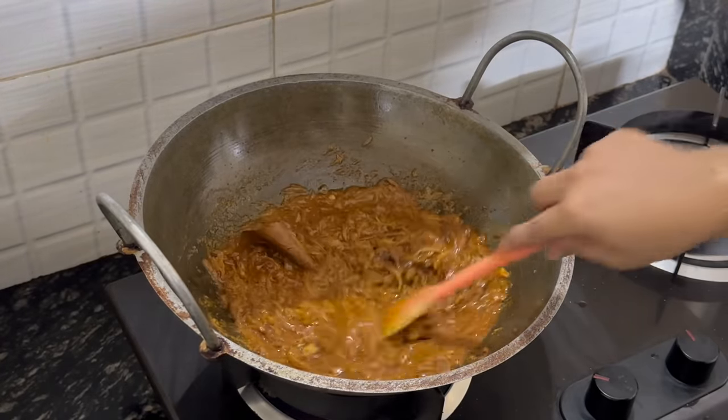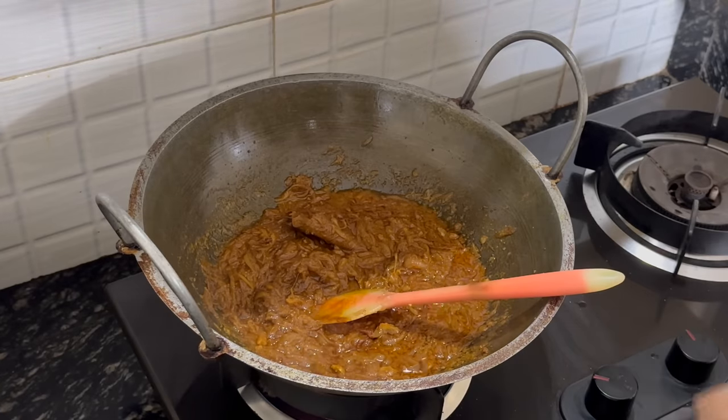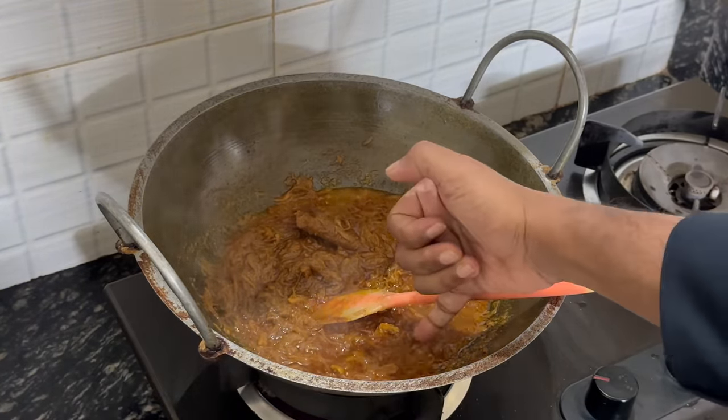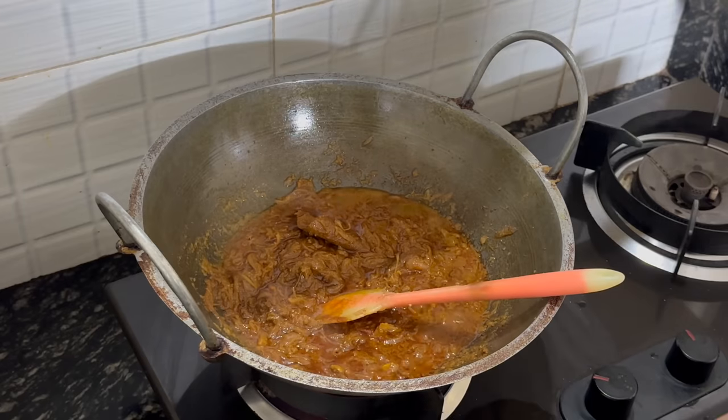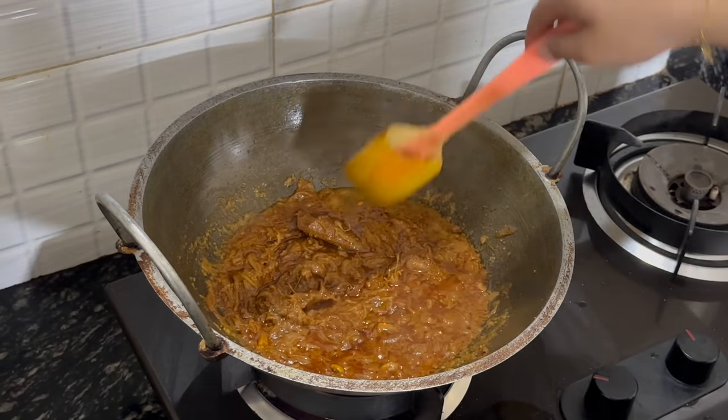So this process is called boonering. So we're boonering the onions, boonering the spices, bringing out all that flavor. And when the oil just rises to the top, then we're gonna add the meat. Wonderful. So let this cook away, a bit of patience, and we'll come back to it shortly.